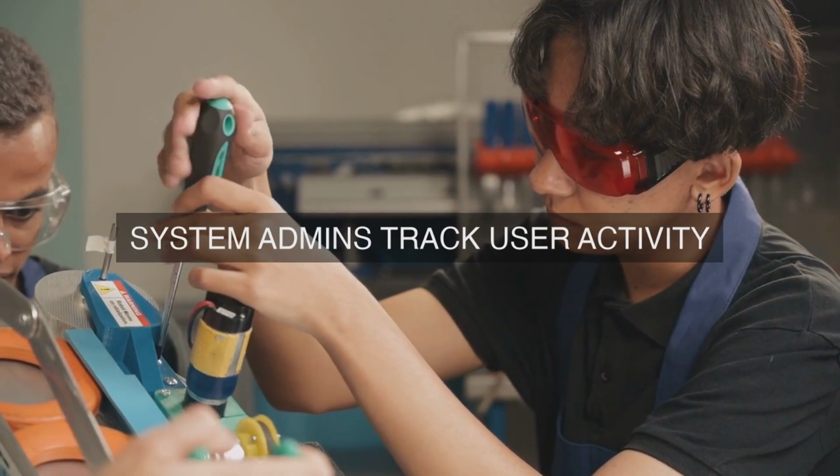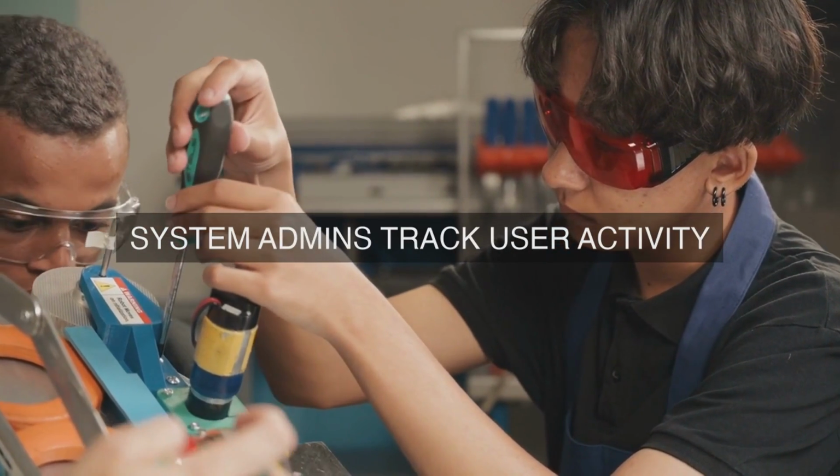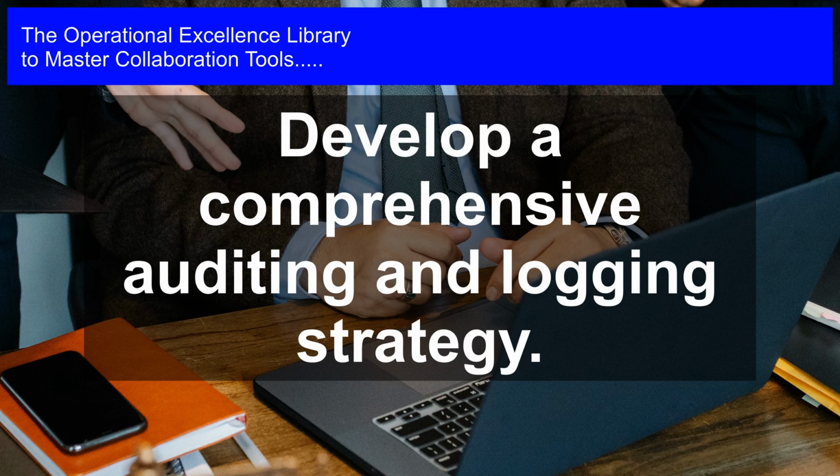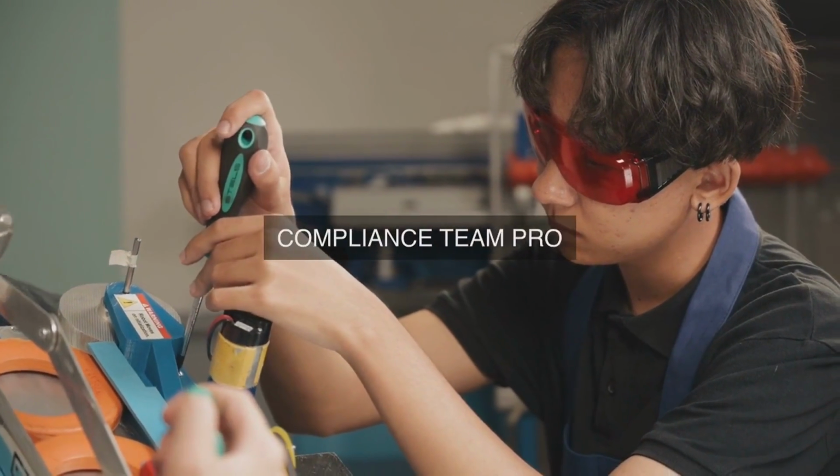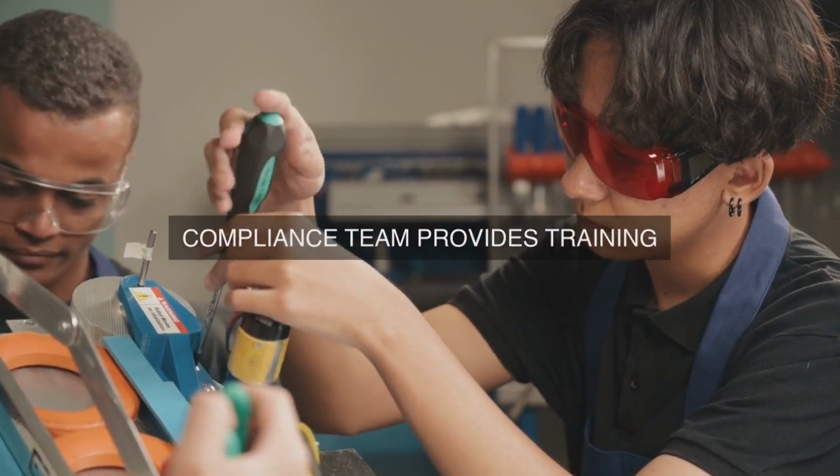Finally, the organization's leadership team, including the CEO, CIO, and other executive members, are ultimately accountable for ensuring that operational excellence is achieved through the effective use of collaboration tools. They should establish a culture of accountability, provide resources, and allocate budget to support the implementation of robust auditing and logging capabilities.